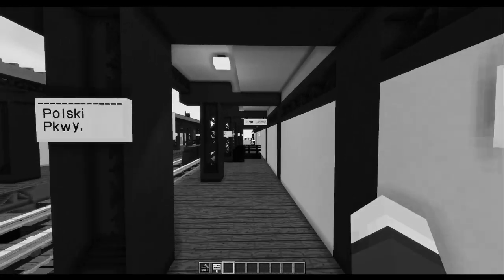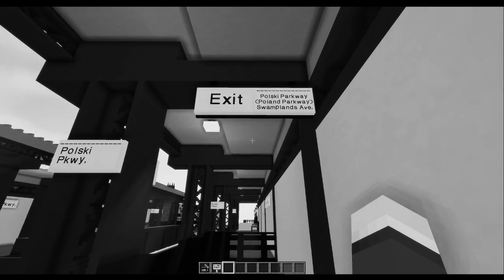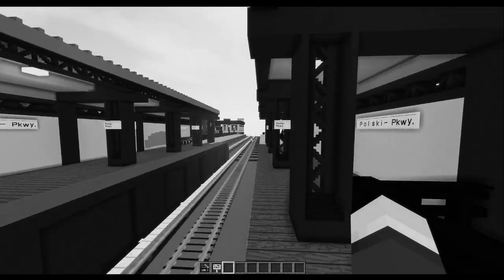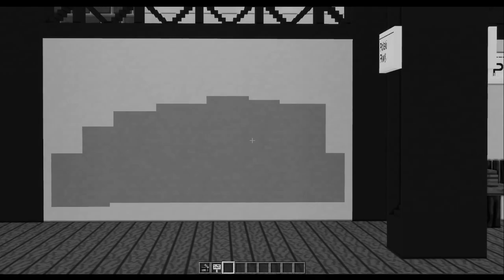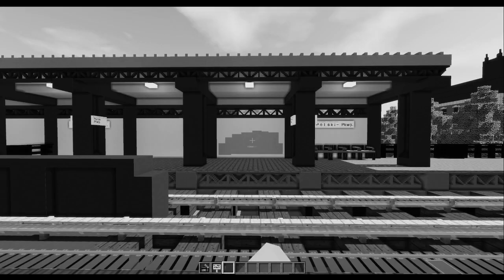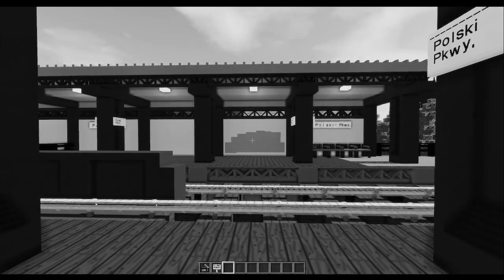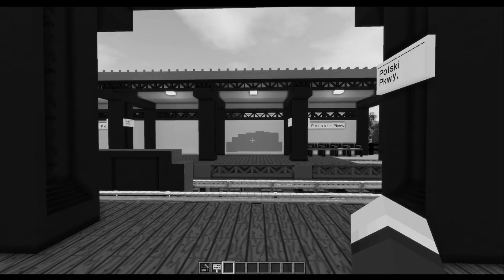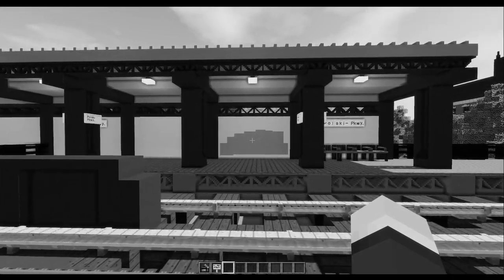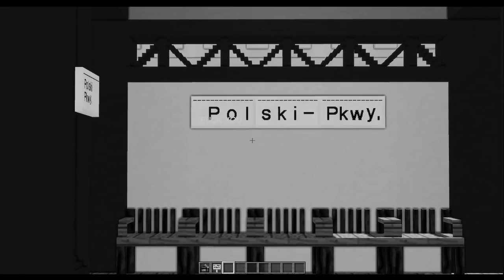Okay, so we can go over here. Exit Polsky Parkway, you know, Poland Parkway and Swamplands Avenue. So Swamplands Avenue ends over here, and this becomes a trench. Well, not a trench, embankment. So over here, somebody put some anti-Polish message over there, and it looks like the WMT, you know, it took us a bit of time to fix it, but we finally painted over it, so now the paint is a bit off. Somebody also vandalized that.